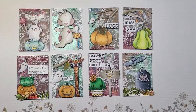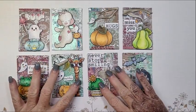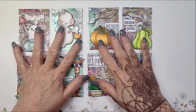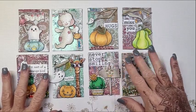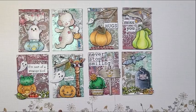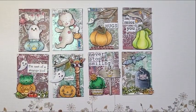So let me set these aside. So that's how the backgrounds got started, right? And then like I said, as I was trimming them down to the right size, which is 2.5 by 3.5, and that is the only stipulation for an ATC, I had that excess and I did not want to lose track of that. So I went ahead and made that card and that video for yesterday.